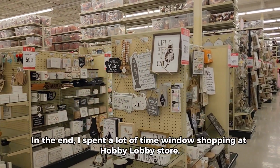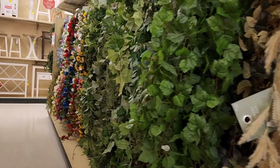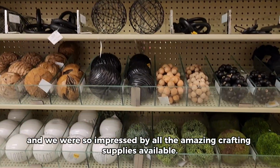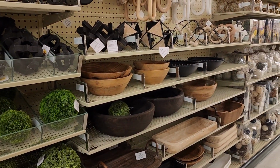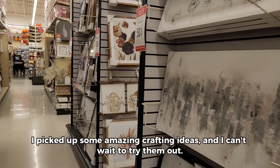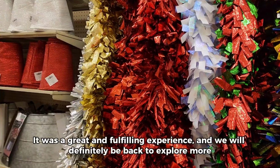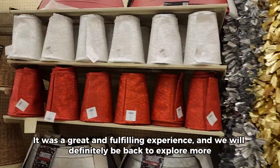In the end, I spent a lot of time window shopping at Hobby Lobby store, and we were so impressed by all the amazing crafting supplies available. I picked up some amazing crafting ideas and I can't wait to try them out. It was a great and fulfilling experience, and we will definitely be back to explore more.